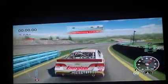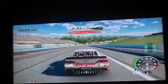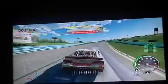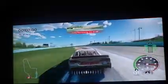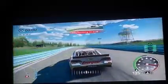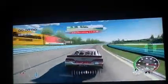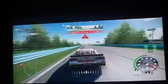Okay, so I'm just going to coast through here, honestly. I don't want to scratch my car up any more than I have to. I'm going to try to keep this car as nice as I can through my whole run. Okay, so here we go.